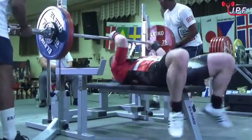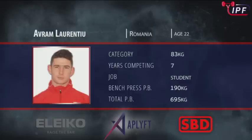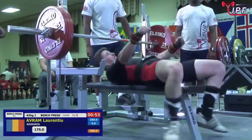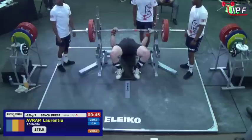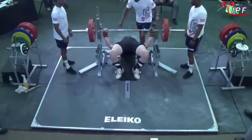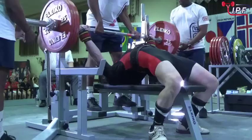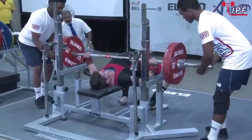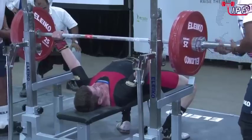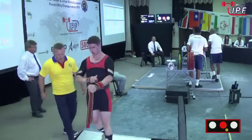Venturi Avram from Romania, 175. Well under his personal best. Really taking his time, and you've got a whole minute to set up, which is a lot of time. It doesn't seem like long, but a minute seems like an eternity sometimes. It's important to get that set up just right. A little bit slow on the right side, but it looks smooth. Yeah, it looks solid. And 2 white lights is enough to go on the board.